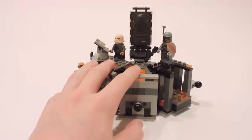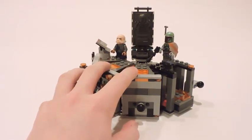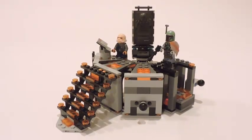But so far, this is a great set for pretty much anybody who loves the original trilogy, especially The Empire Strikes Back. For anybody who collects Star Wars sets, it doesn't really matter if you collect prequel stuff or not. You may want to have a Cloud City set, because this is the first time we've gotten one since 2002. So this is a great set to get. I highly recommend it. Let's get to the box and the final thoughts of this set overall, and also the review. So let's go, guys.